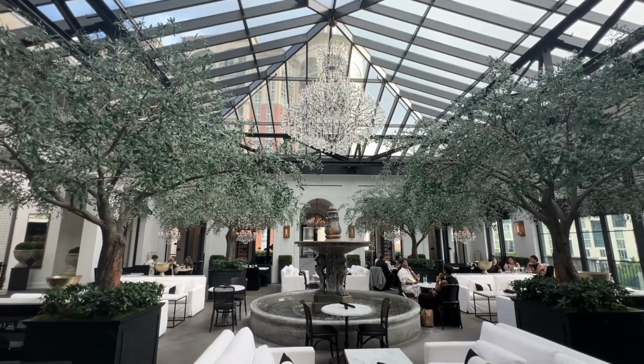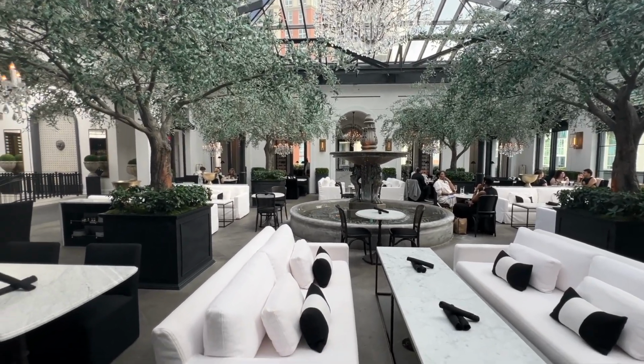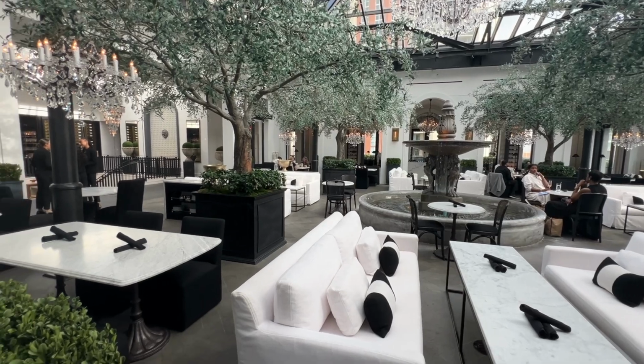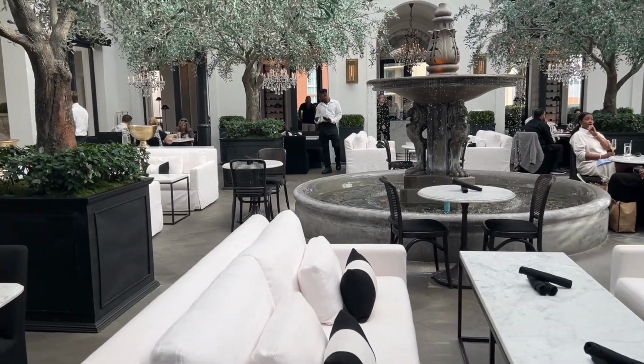The restaurant itself is beautiful too. It's built like a glass and steel atrium filled with trees, a fountain, and lots of greenery. The service was super nice, very welcoming.